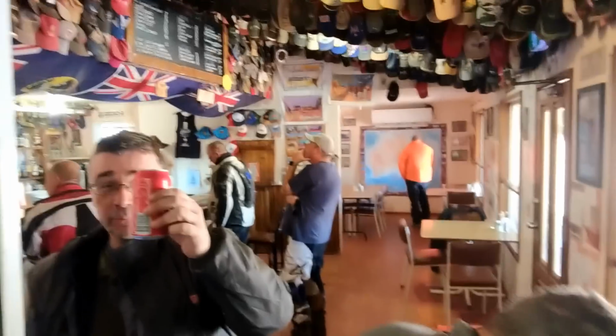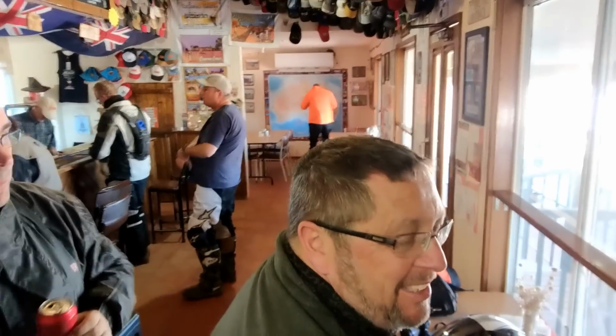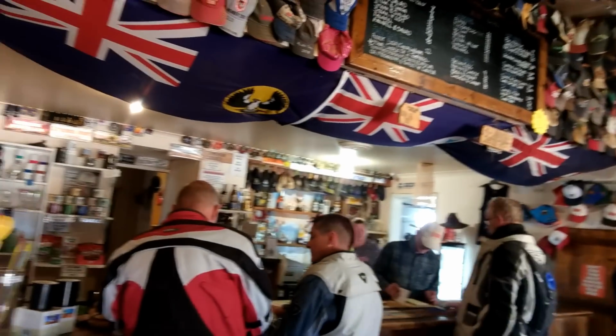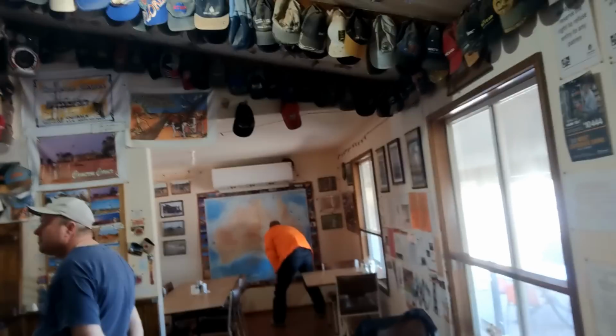Cameron Corner. How was the ride? Undulating. Corrugated. Dusty. Extremely dusty. I've got an appointment with my dentist when I get back, and I'm sure she's going to be charging me a lot of money. So yeah, that's where we are. Corrugation, I was struggling. I'm just going to order me food. Fantastic.